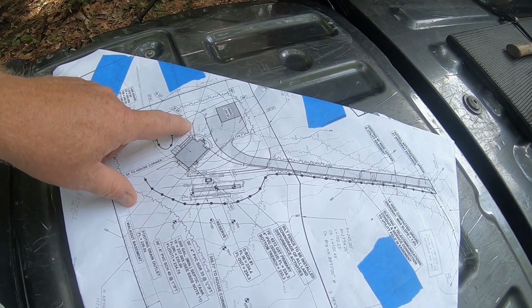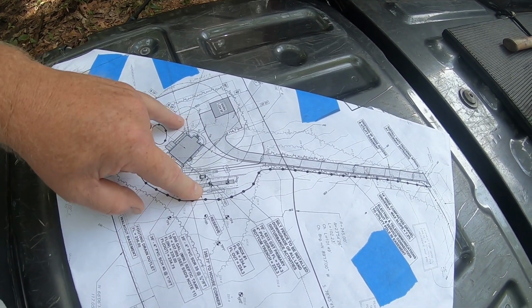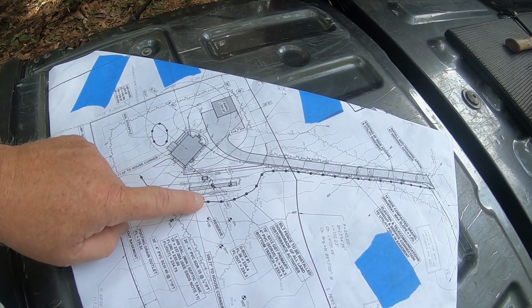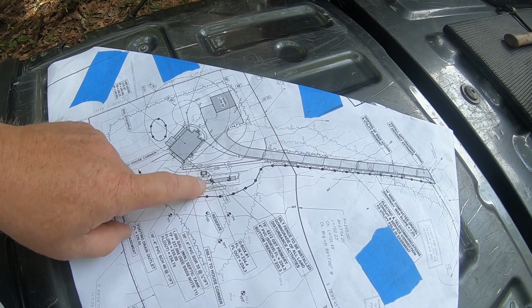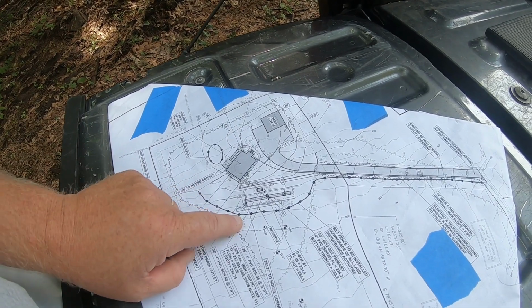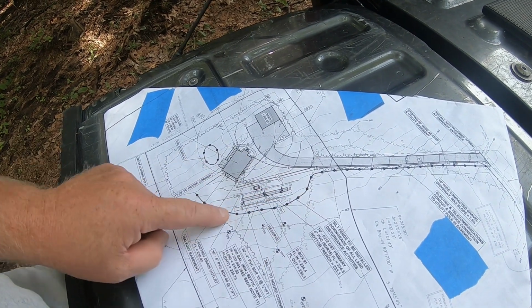The well's up here, the septic's on this side of the house. That's a very common practice because the well has to be so far away from the house. The septic system. This here's the septic tank. This down here denotes silt fence.